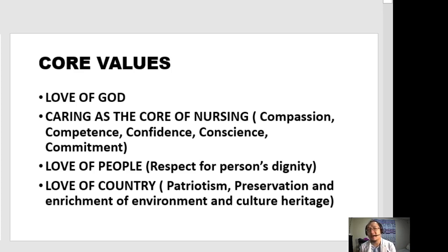These are what a nurse should always keep in mind and in heart. These are also important components in the development of a professional nurse. The core values are always emphasized, and it's also emphasized that nurses are caring persons. Care is our core.